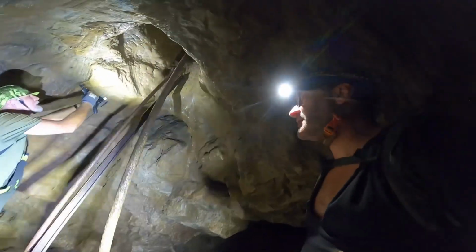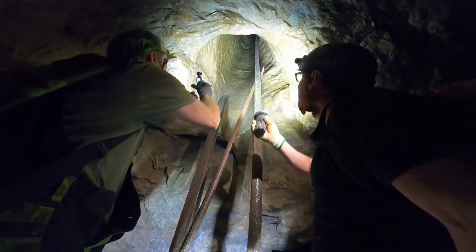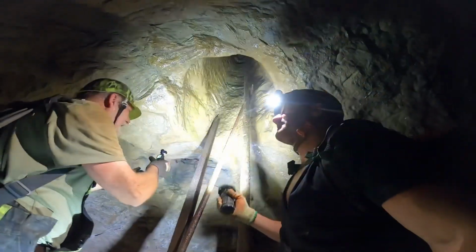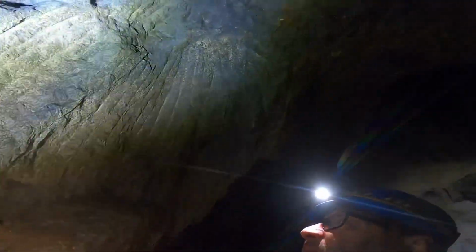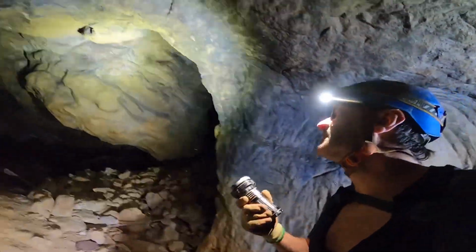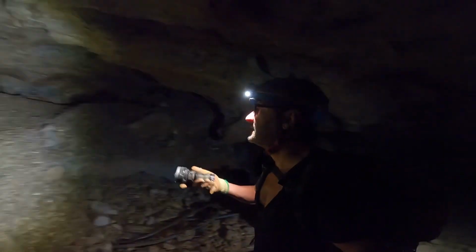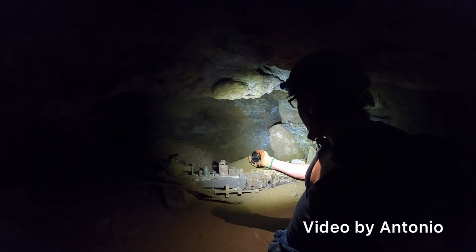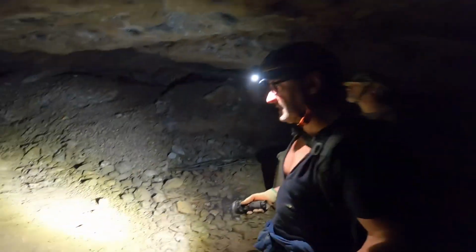Sorry, could you just shine your light up there? It shows you the difference between my torch and Antonio's. It's pretty awesome as well. Pretty awesome shaft. Absolutely. And again, the pick marks, how much they were doing by hand, it's incredible. From this central area, as you can see, that's where we came from. There's a way on there, there's a way on there, another way around the corner. So we have various options. We're going to follow the one furthest to the left and see where it takes us.